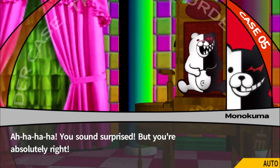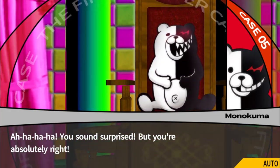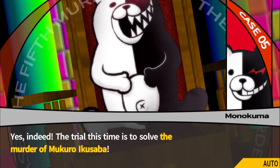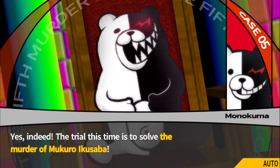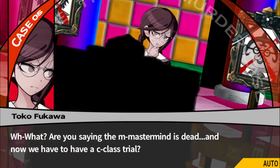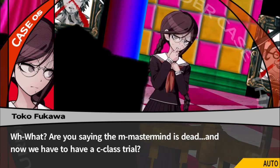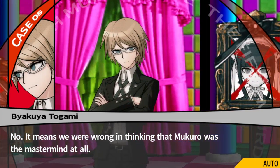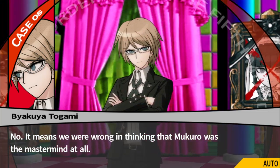You sound surprised, but you're absolutely right. What? Yes, indeed. The trial this time is to solve the murder of Mukuro Ikusaba. Ooh. What? Are you saying the mastermind is dead? And now we have to have a cool trial? No. It means we were wrong in thinking that Mukuro was the mastermind at all. She's just another student, really.